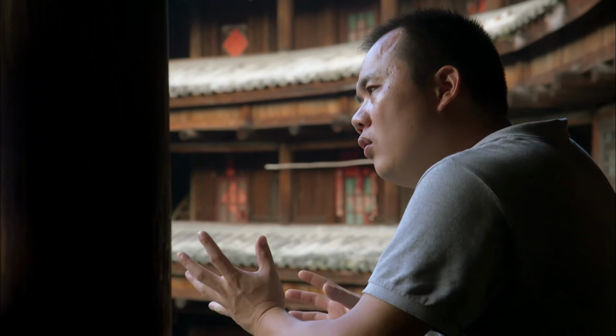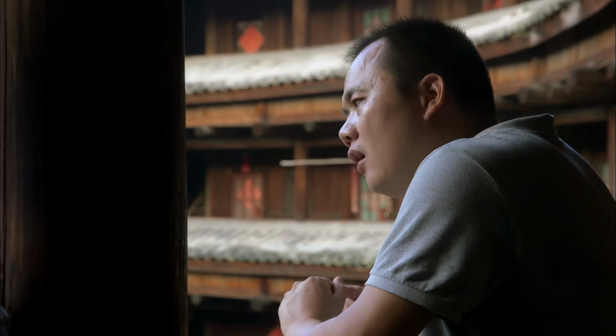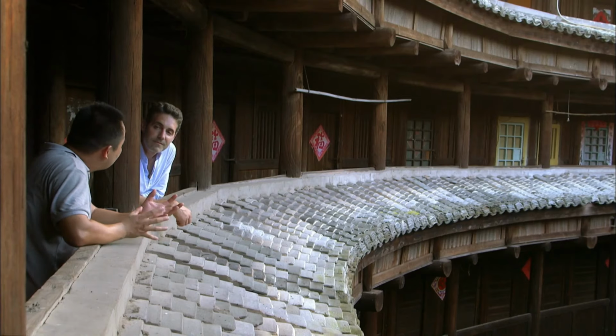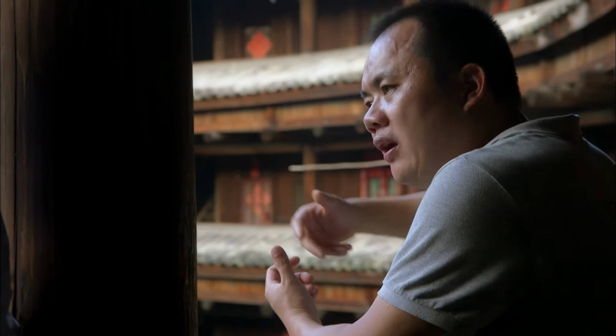Indeed you do. On the outside, the Tulou just looks like a giant fortified castle. But once inside, you realize that this is a warm and inviting place. That's what makes Tulou so unique and mysterious.